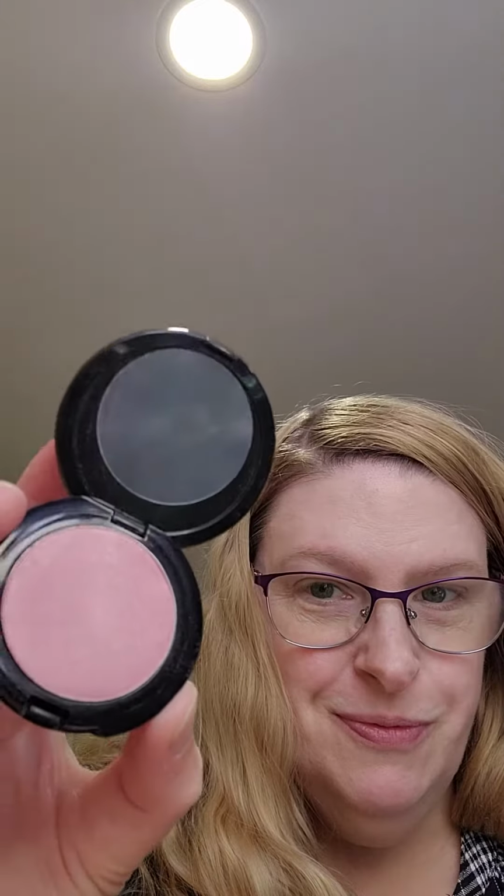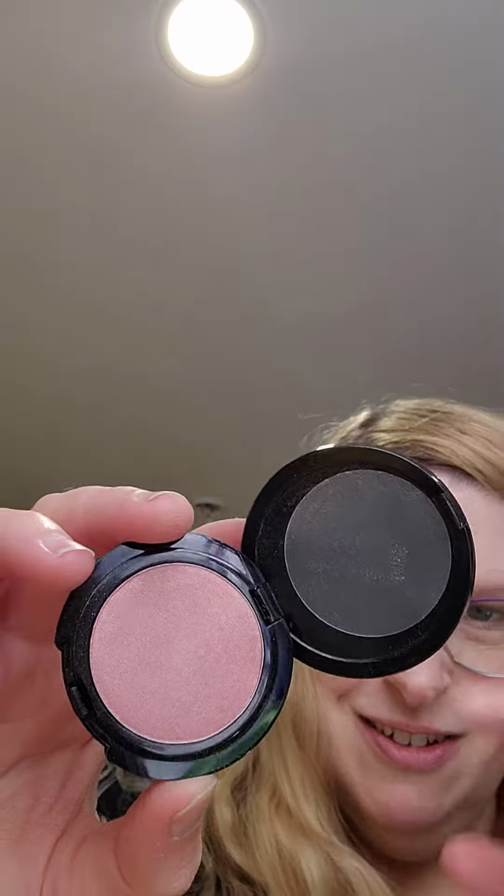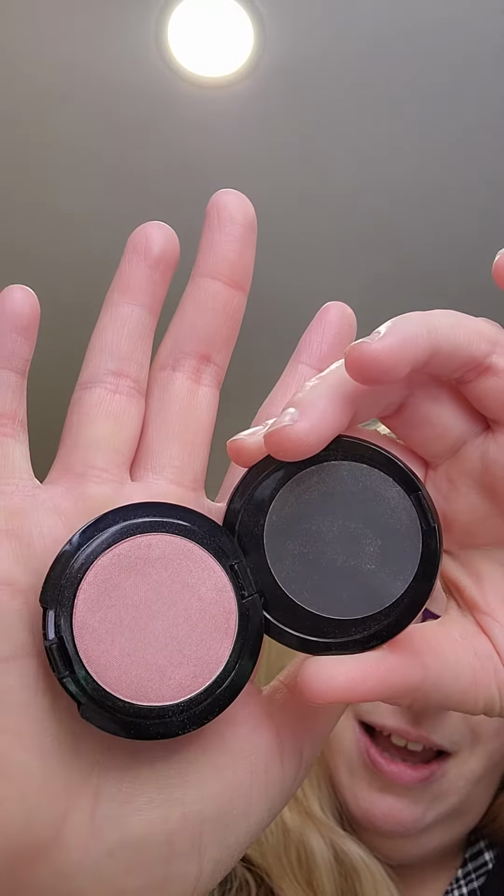I'm trying a new product today, Farmasi Tender Blush On, and it's in the color of Pink Lily. All right, so it's got a little bit of a shimmer to it. That's nice. Very nice. Let me see. Put it up against my hand. Sometimes you can see the color just a little bit more. All right, so let's give this a try.